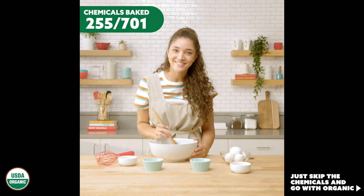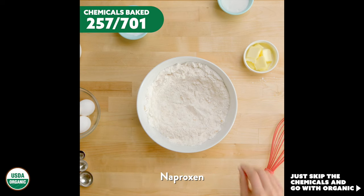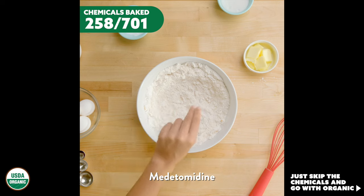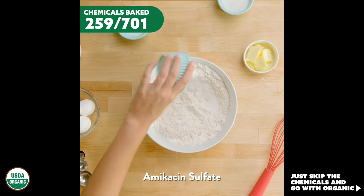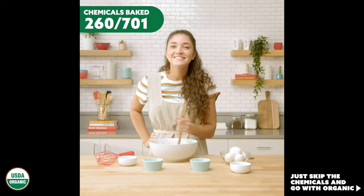Now stir! You may also be adding a dash of chlorobutanol and possibly a pinch of naproxen. Maybe a sprinkle of medetomidine. How about a teensy bit of amikacin sulfate? Or perhaps an itty bit of aminopropazine.